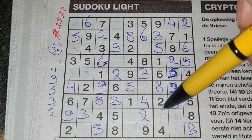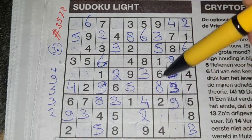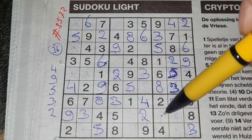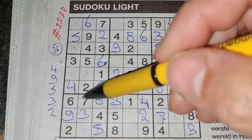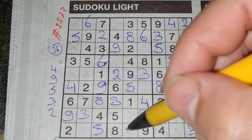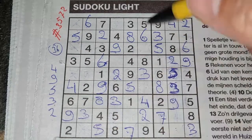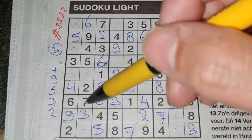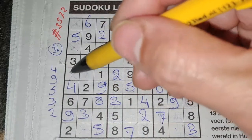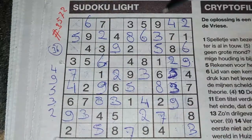How about 1 box left in this column? 1, the 2, the 3, the 4, the 5, the 6, the 7 is missing. 7 in this row, 7 in the row below. So the last row, the only place for the 7 should be there. 7 in the third column, 7 in the second column. So the first column, only place for the 7 should be there.